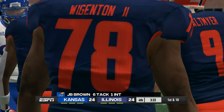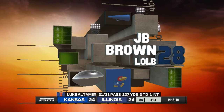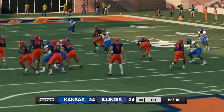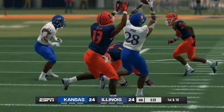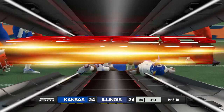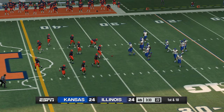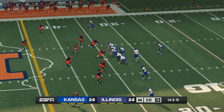What a crucial, crucial interception, and that'll change the whole landscape of this game. And now is the time to take advantage. This offense still has a job to do. They need to put points on the board to break this tie. But wow, do we have a great game or what? First and 10, ball on the 34-yard line.